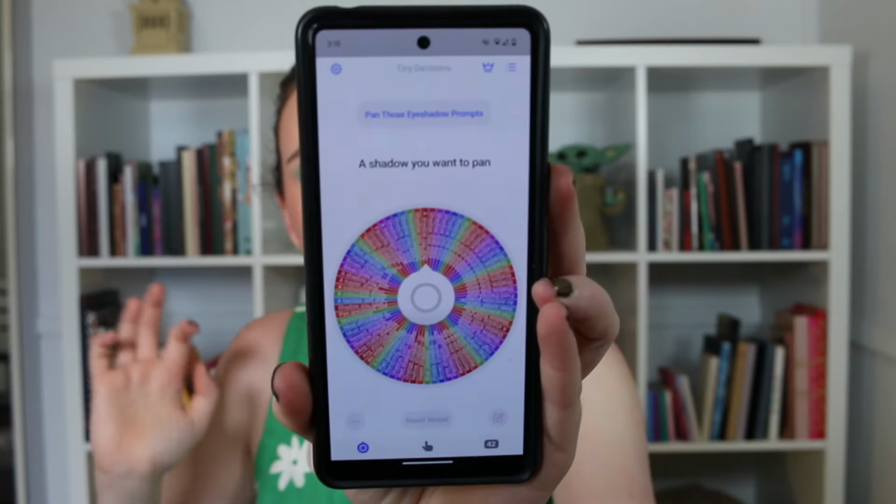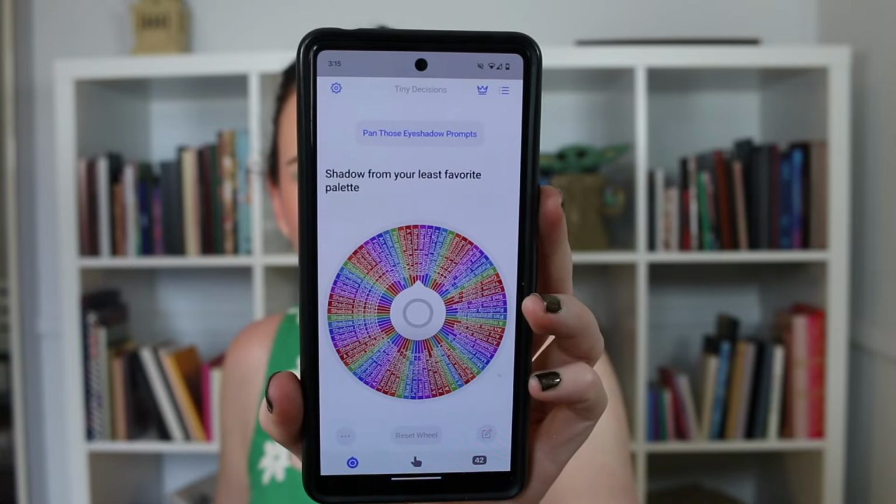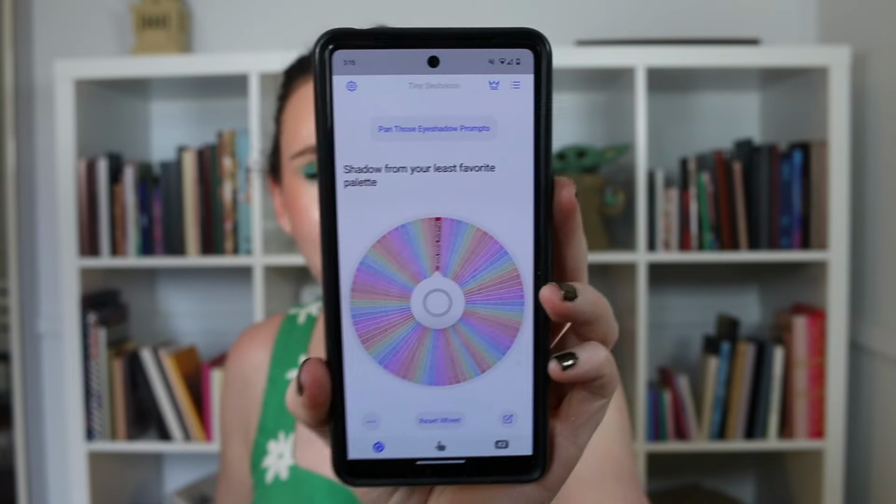So I'm going to bring up my Tiny Decisions app and my little prompt wheel, and let's see what prompt I get. Let's go. Hopefully it's a good one. I want maybe something that will give me a neutral that I can wear regularly. Okay, we have a shadow from my least favorite palette. That's gonna be hard to choose, I think.